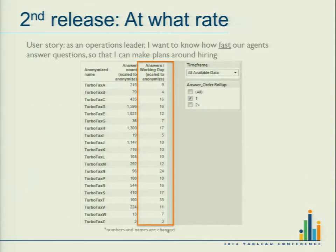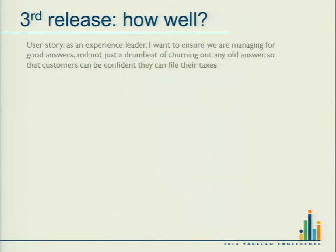Now, you put a metric up there like answer rate. And certain people, our customer experience leader, is going to get really worried about that. Because he's going to say, well, if we're just managing agents according to rate, are they just going to be answering questions and not caring if it's the right answer or not? So that was our next user story. As an experience leader, he wanted to ensure that we were managing for good answers. Not just a drumbeat of churning answers out, but actually answering questions well so that our customers could be confident in filing their taxes.